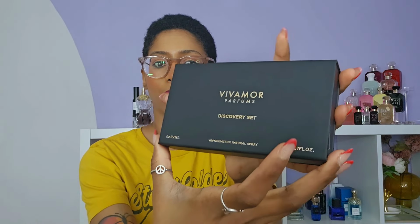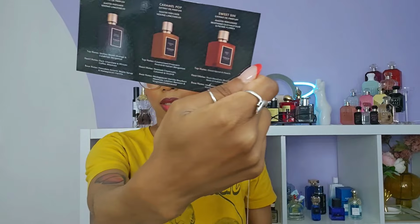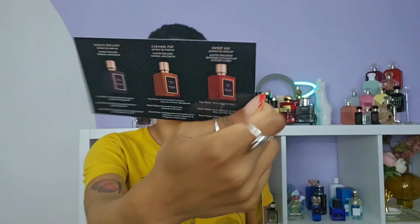And the box for the discovery set is also magnetic, which I think is a nice touch, and they come like this. That's cool. Oh, and it comes with a little card for you to see all the notes while you're reading. That's sick. I love that. I love stuff like that. I really want to try their other stuff, like from their older collection, like their Cherry Privé and their Absolute Aphrodisiac. I really want to try that, and I probably will someday.